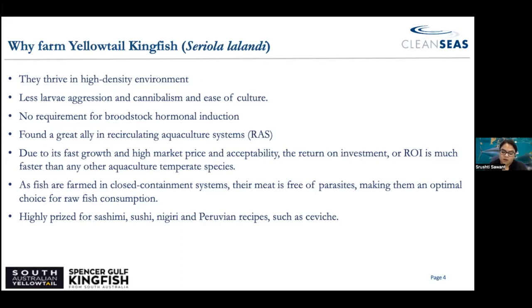Another important factor is broodstock hormonal induction. We do not need to have any hormonal induction taking place. Just based on photoperiod and temperature, we can manipulate the spawning conditions for our broodstock. It is found to be one of the really good species to grow in research systems, and a lot of research has been conducted in the field, and there seems to be a good potential future to grow in a research farm. It's fast growing, as I mentioned before, and it has a high market price, and it's acceptable, due to which there is a very nice return on investment as compared to most other temperate aquaculture species available.